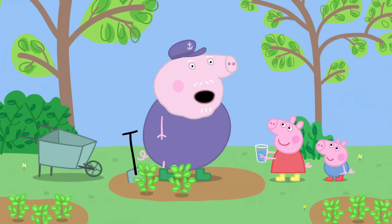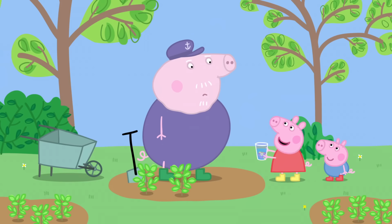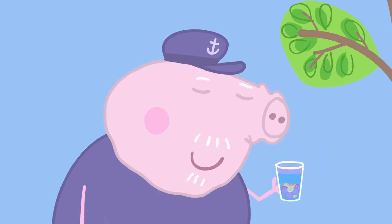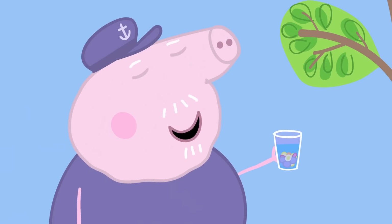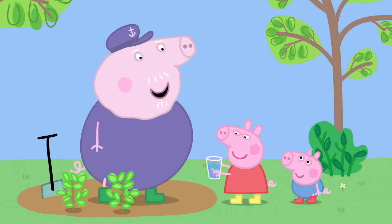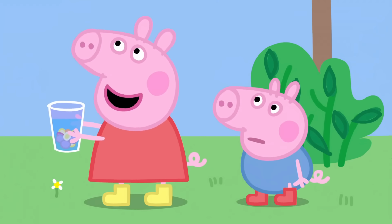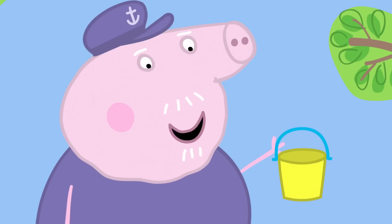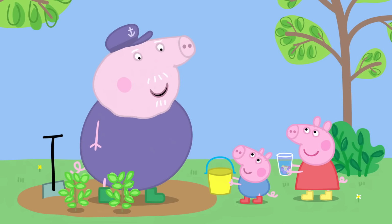Pooey! It smells like pond water. It's my special perfume. I made it with flowers from the garden. Oh, yes. It's the most beautiful perfume in the world. Yes. Do you like it, George? No. George doesn't like the smell of flowers. Take this bucket, George. You can make perfume out of something else.